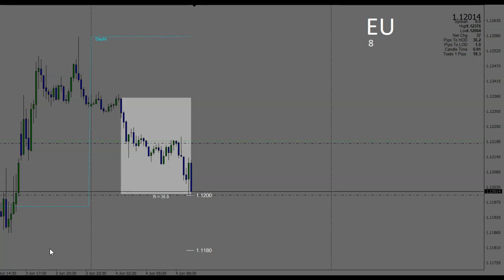However, this Euro US dollar, once it's been down to my target there, you can see it's bounced off of it once at 0.0, and looks like it's trying to make that break again now. So I'll let that run. In fact, I'm going to lock a bit more in on this.